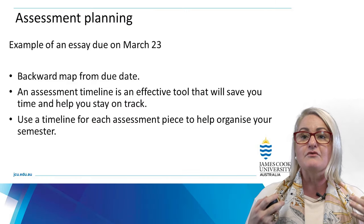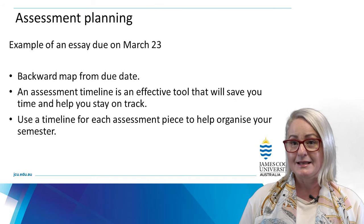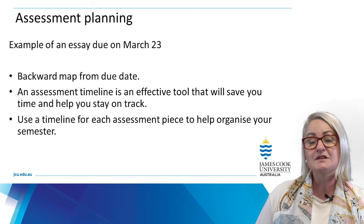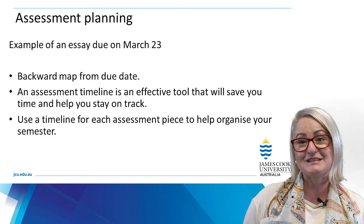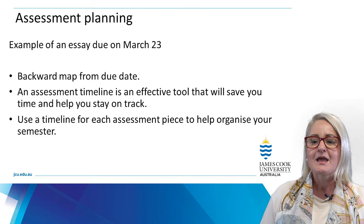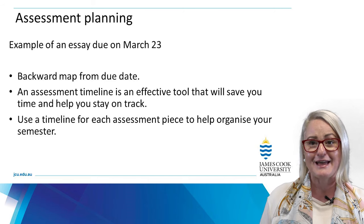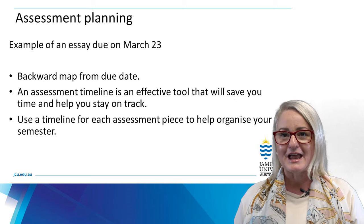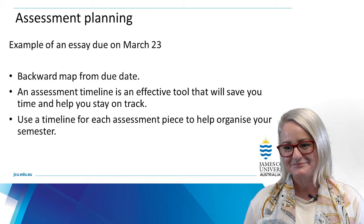Now, the important things to remember is to backward map. Use an assessment timeline. It's a really effective tool that will help you save time and stay on track. Use a timeline for each assessment to help you organise the semester. Don't forget those planning templates, rather, that I have referred to in this video. And also think about how you will celebrate once you've hit that due date and you can exhale and have a little bit of a relief for a few moments before you dive into the next task.